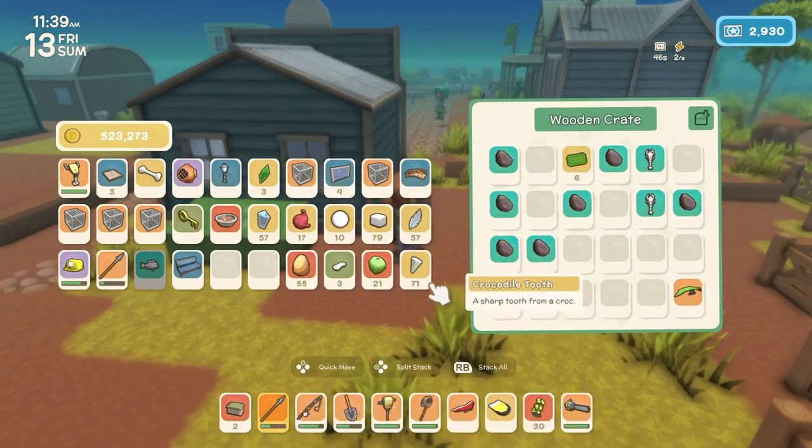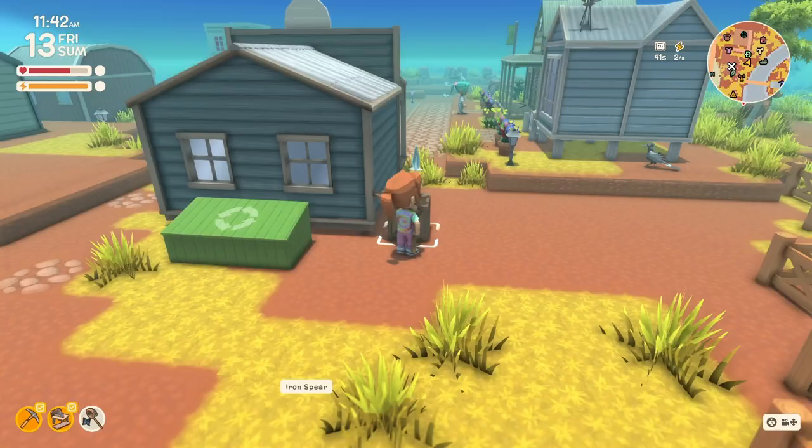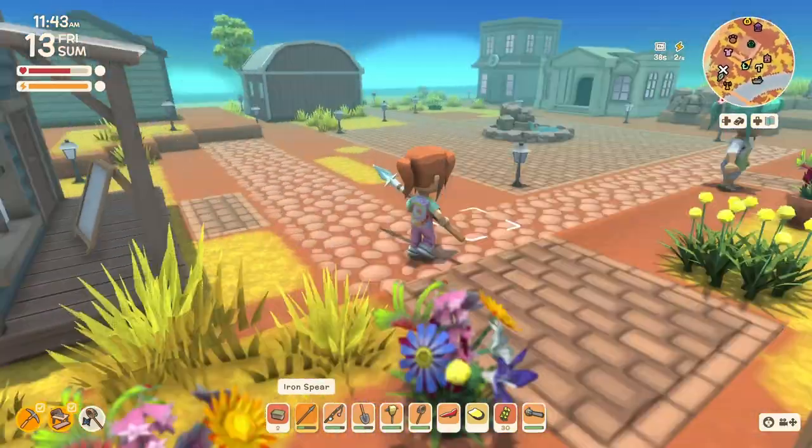Okay, let me grab all this stuff. Ooh, got a lot of stuff here to sell to John. Might have to make two trips.